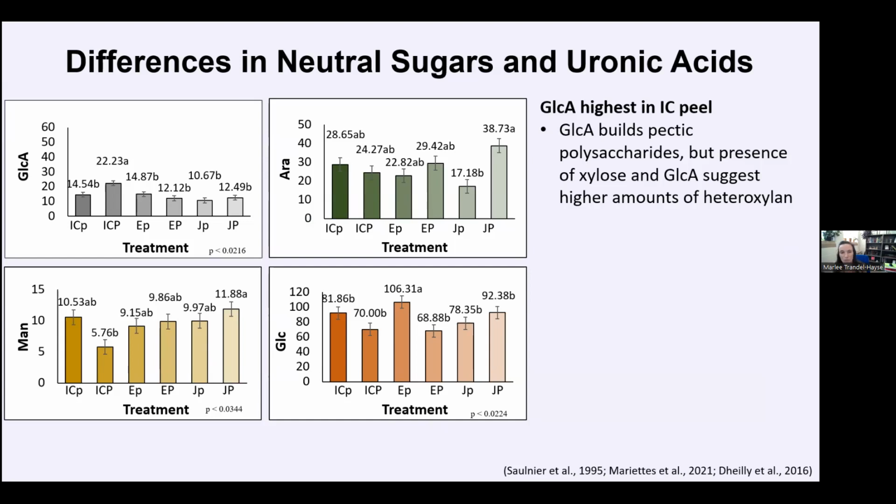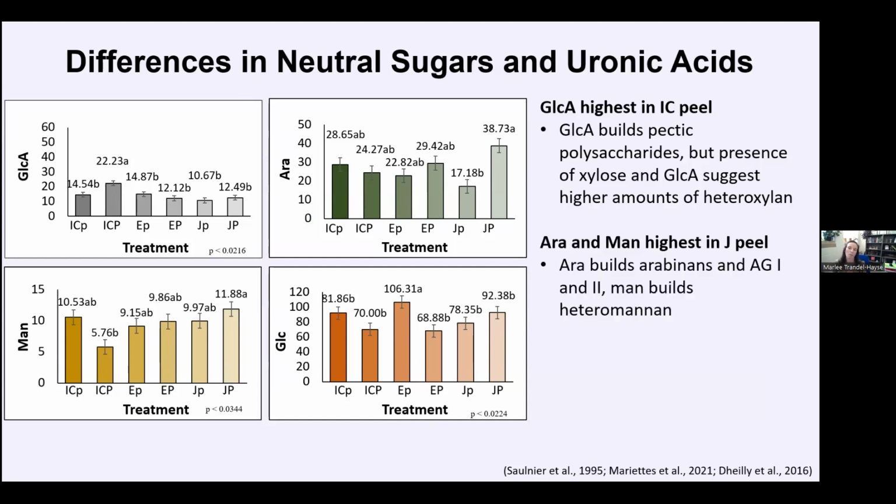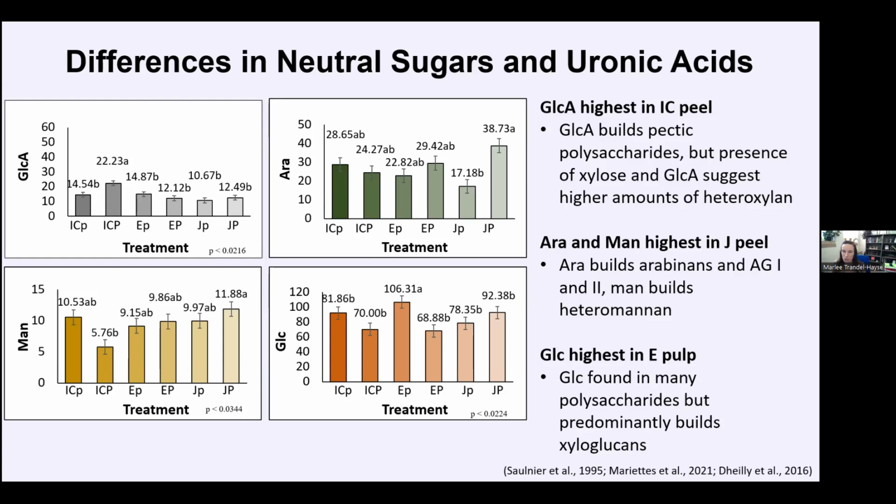Now, arabinose and mannose were 2 neutral sugars that were highest in the peel of Jewel, our soft cultivar. Now, arabinose builds arabinans and type 1 and 2 arabinogalactans, while mannose builds heteromannans. And both of these neutral sugars also play a role in pectic polysaccharides of rhamnogalacturonin. And finally, glucose was highest in the pulp of Emerald, our firm cultivar. And glucose is found in many polysaccharides, but it does predominantly build xyloglucans.